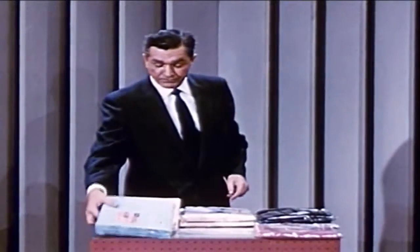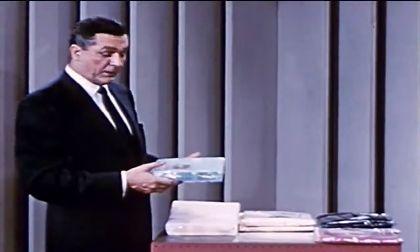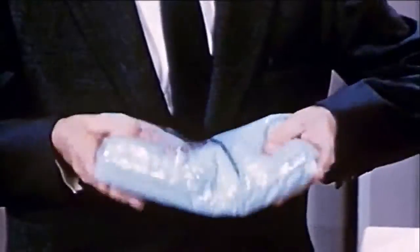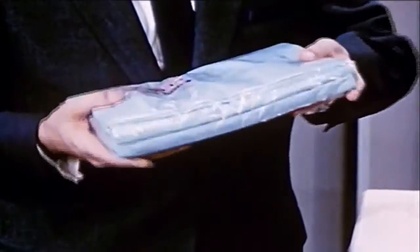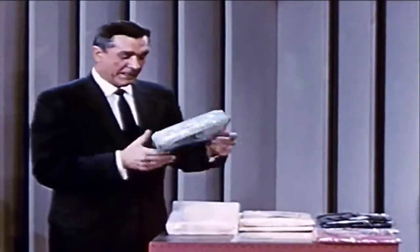Here's a package of sheets that have been wrapped in this new film for 6 months. During all that time, it was subjected to a wide range of temperatures. But now, let's put it through some of the treatment it may receive before reaching the customer. We'll crush it and punch it and drop it. Not a crack or break anywhere. And the packaging is just as flexible as ever.